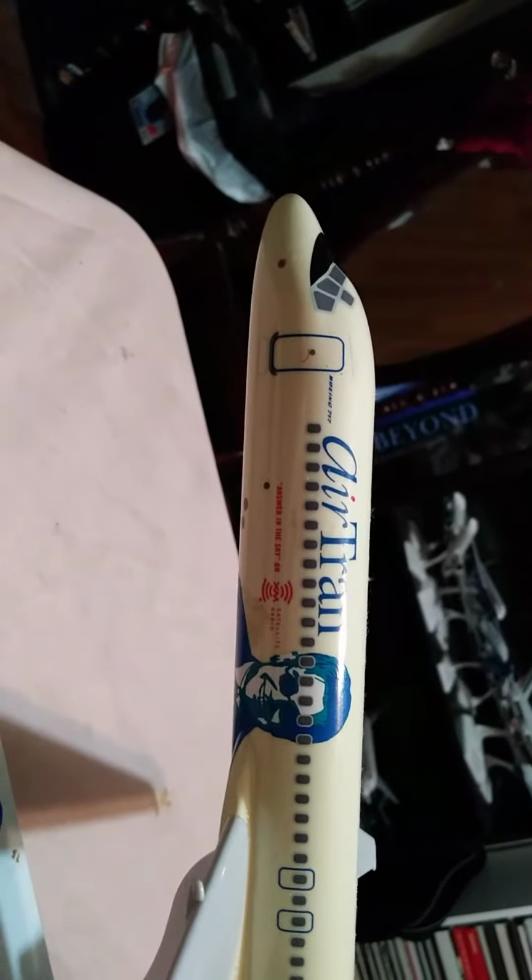Now, Elton John and Sirius Satellite Radio had teamed up with Airtran to have music on all flights before it was all said and done. You see Sir Elton right there, and the registration number of this aircraft, November 927 Alpha Tango. I'll pair us up towards the port side of the aircraft to give you a better glimpse.